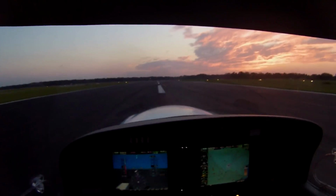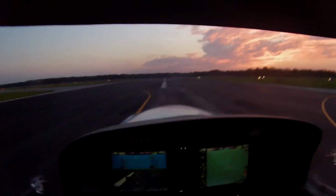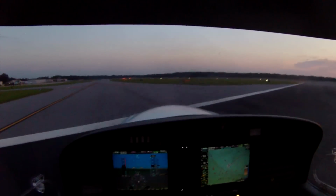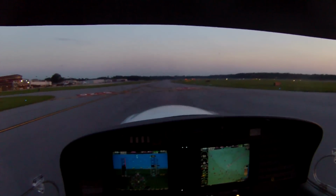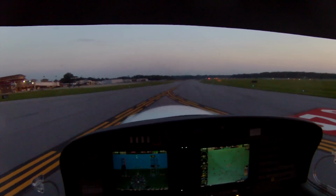Pull the stick back, keeping the nose pressure off. We'll start applying some brakes here, see if we can't make Alpha. Whoa, Nelly, whoa. A little better than this morning, wasn't it? We'll come off here onto Alpha. And once we get across the hold short line here, we'll stop and go through our after landing checklist.